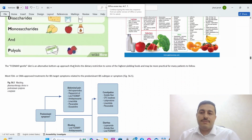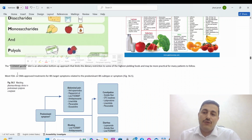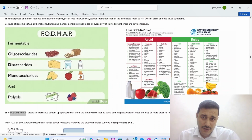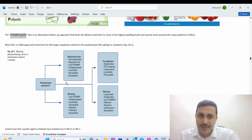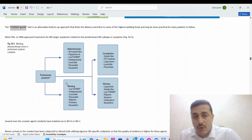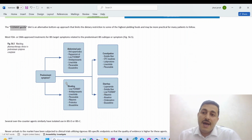Another exit or another solution is what we call the FODMAP gentle type of diet. It is an attenuated approach to the FODMAP. Okay, here appears the importance of the dietitian in our treatment.